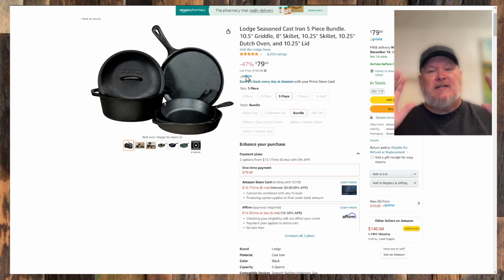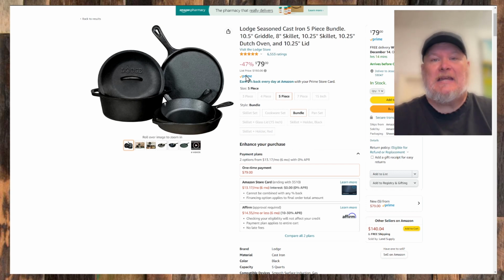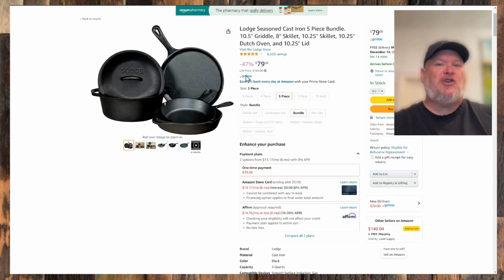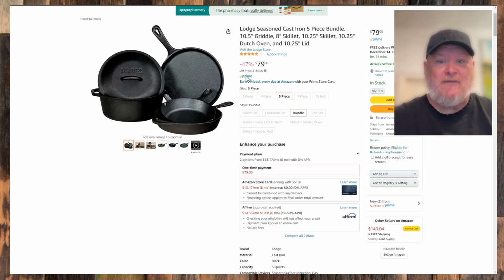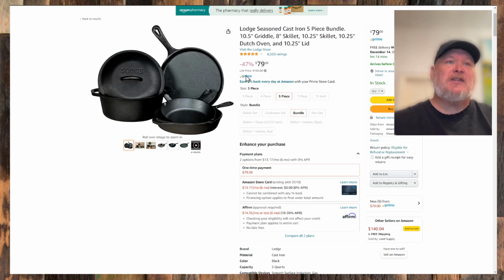All right. If you got somebody in your life who's getting into cooking, and they're thinking about it, especially if they're getting into cooking outdoors, because I love Lodge cookware, all right? Made in the USA, cast iron. It's simple, it's inexpensive. This whole set here, five-piece bundle, is $79. That's ridiculous, and they're great quality.